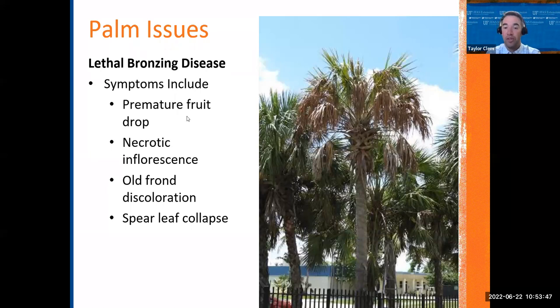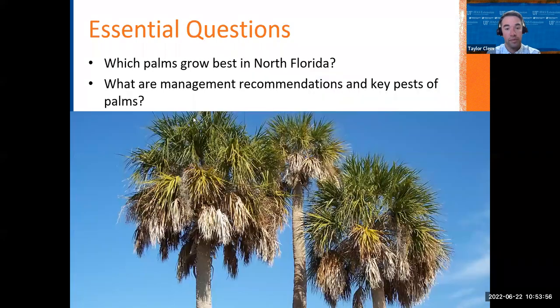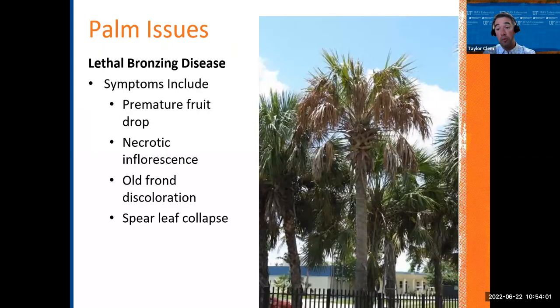Essentially it's jumped from just the Phoenix palms, but now we're seeing it in many, many palms, including some of our native species like cabbage palms. So those are all our big concerns with those palm issues, with lethal bronzing being the big concern that a lot of researchers are looking at currently.